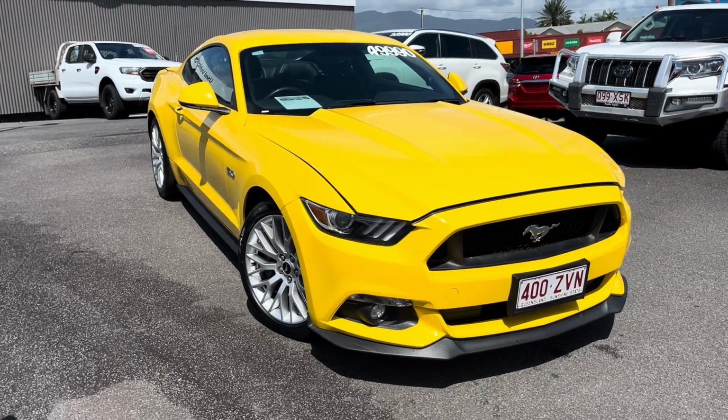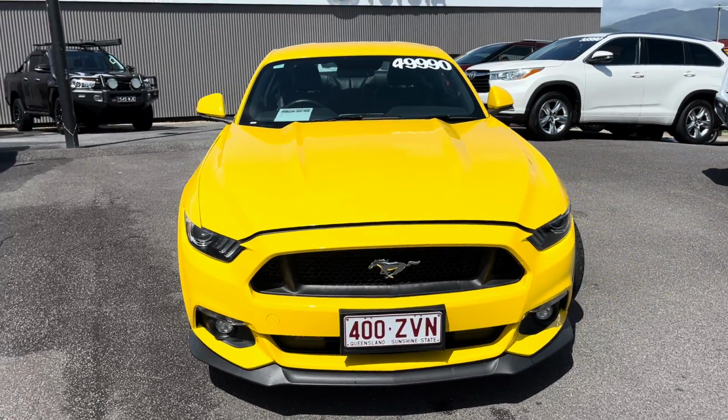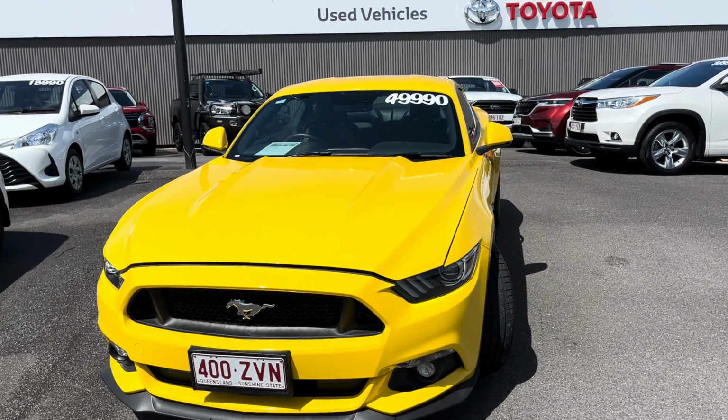Just here to give you a quick virtual tour on this lovely Ford Mustang in the absolutely beautiful color in this yellow. Now just before I do that, a little bit about us here in Cairns.